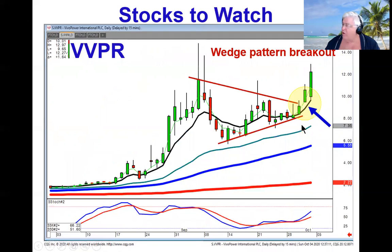So we can also trade the patterns like a wedge breakout. You can see VVPR broke out nicely on Thursday and continued on Friday. The advantage of this type of pattern recognition is, if you can see the signal, notice our inverted hammer, bullish confirmation, gap up through the resistance level. These are all good indications for the candlestick investor that this wedge breakout is going to occur.